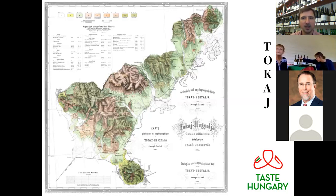And right now I'm showing you an old map of the Tokaj region. Tokaj is even further north and further east than the Eger region, but they are almost neighboring from where the previous wine came from. And it's a relatively large region, maybe 70 kilometers long, and the northern tip reaches over to Slovakia now. There are a couple of villages there that are part of the region and can use the name. And on the Hungarian side, there are 28 villages and cities that can use the Tokaj name and are part of this region.